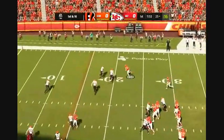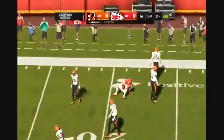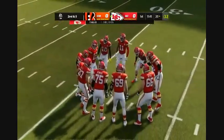On 1st and 10, here's Mahomes. To the right side, it's Kelsey. They get him to the ground right on the cusp of the red zone after a pickup of 5 or 6. 5 yards on the catch there, brings up second down.